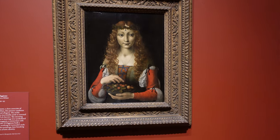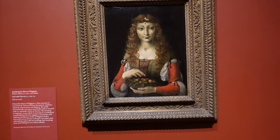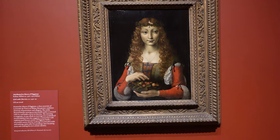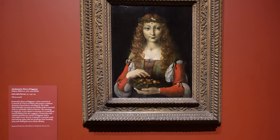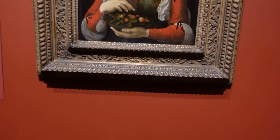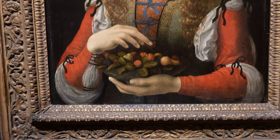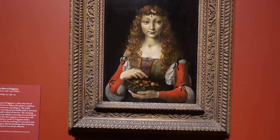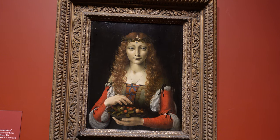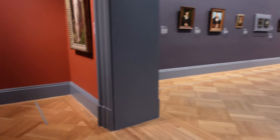What's interesting here is 1492. It's supposed to be Leonardo, and you can see his influence with the smoky effect on the eyes and the highlight and the shading. What I find interesting here is the cherries. You see the attempt here to get the hands right, which is a hard thing. You know, hands, making them feel natural, hair, so that it looks right. They tried. He's a moderate artist, so to speak. You wouldn't put him up there with Da Vinci.